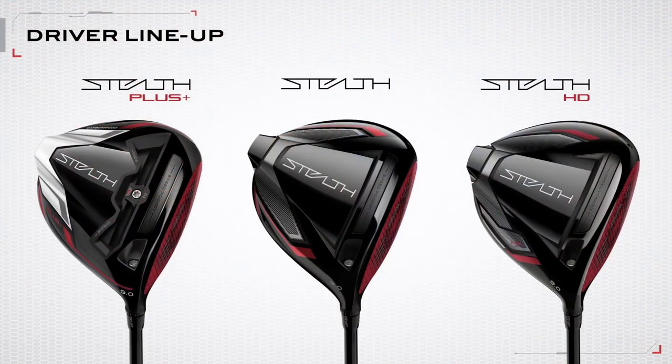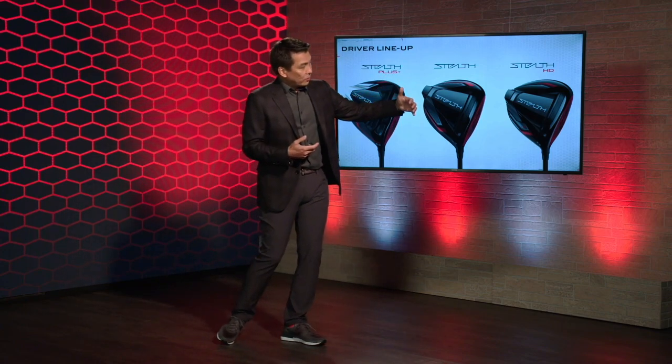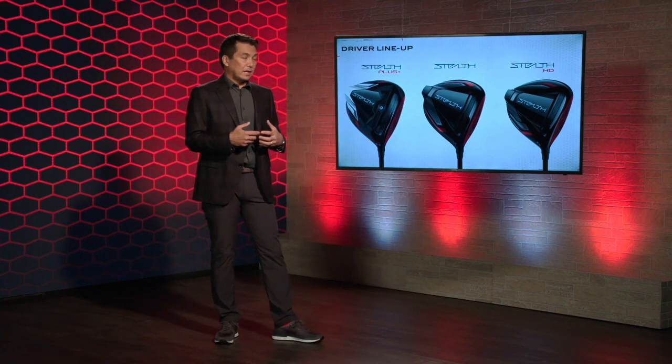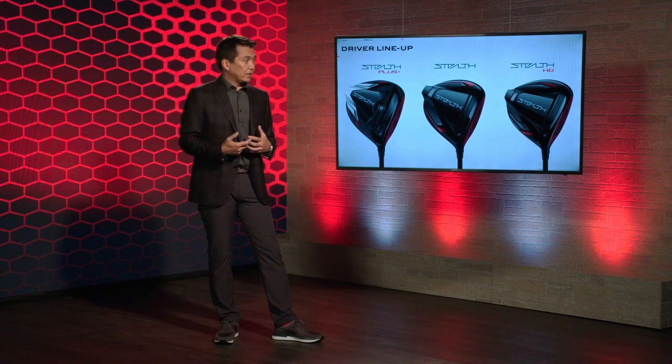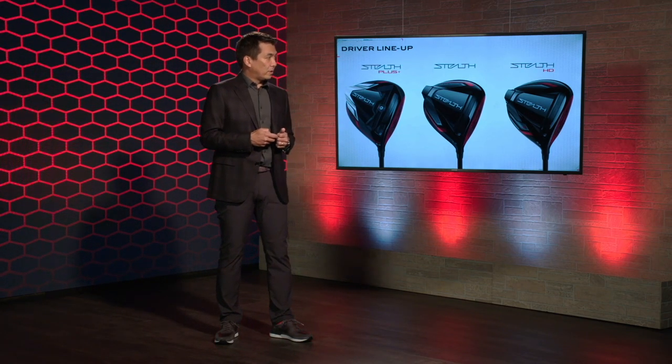On the HD side, that's gonna be our high draw product. That's what that naming stands for. And the high draw driver is gonna give you that high trajectory, a touch more spin, but still offering all the same technologies that you see in Stealth will be in Stealth HD as well. Incredible MOI, we've actually shifted that inertia generator a little bit more to the heel in that product to create that draw bias without sacrificing any MOI. So really very forgiving, coupled with, again, that high draw performance.